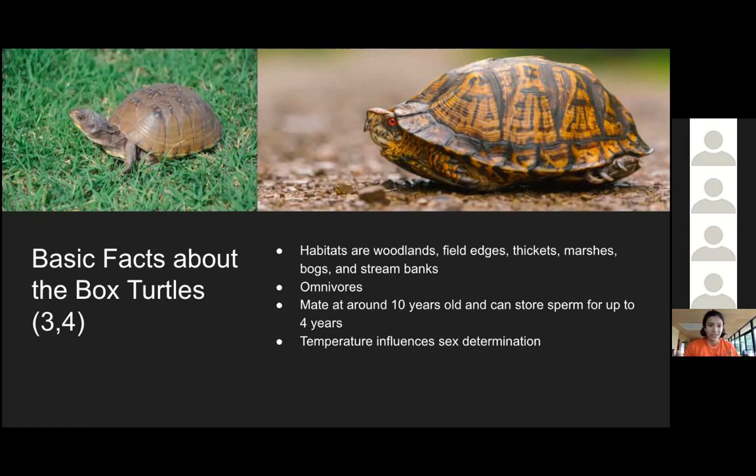Naturally, because they have longer lifespans, it takes them longer to reach sexual maturity. So they start mating around 10 years old, and they can actually store sperm for up to 4 years. The females will wait until they feel like they have nice environmental conditions, they're not afraid of predation, before they lay their eggs. So this means that they don't really lay their eggs annually.